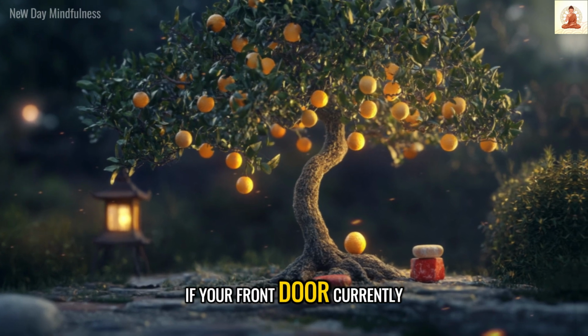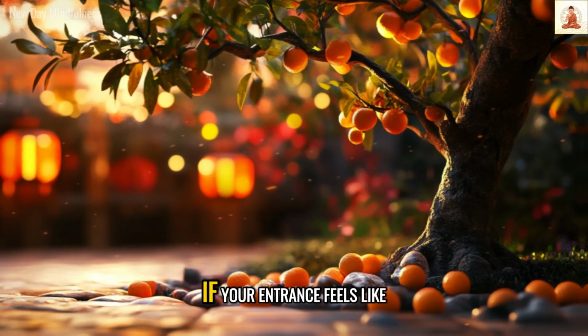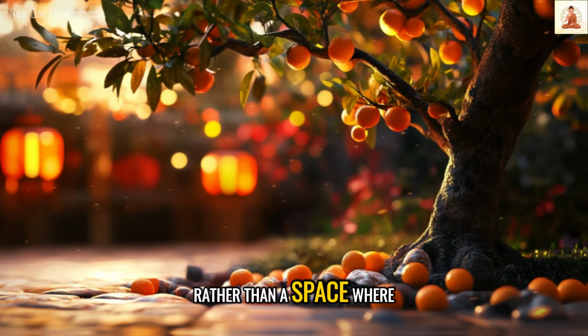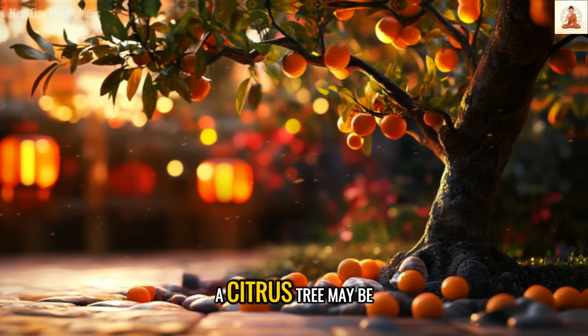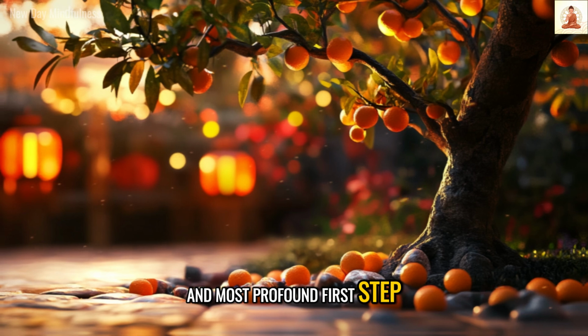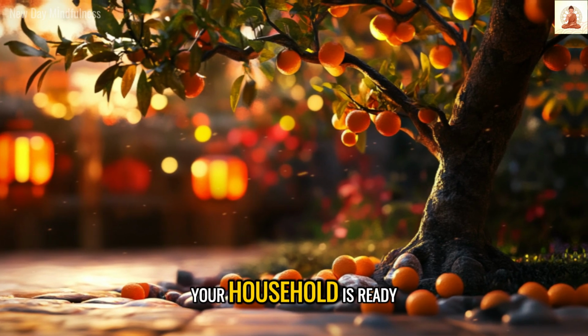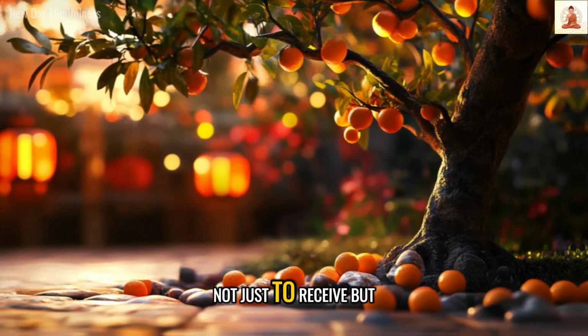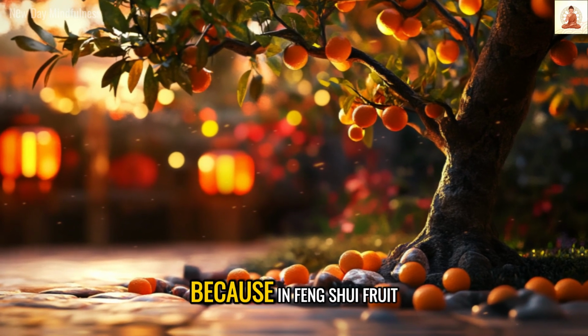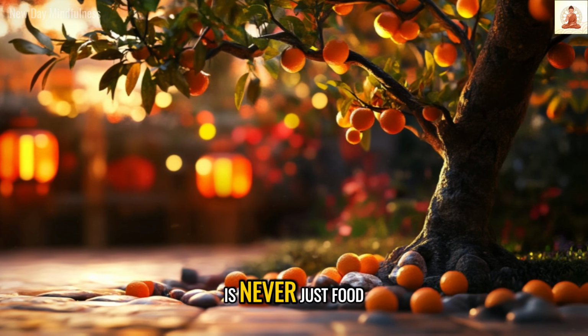If your front door currently lacks joy, if your entrance feels like a place people pass through rather than a space where energy gathers, a citrus tree may be the simplest and most profound first step. It tells the world that your household is ready, not just to receive, but to share, to brighten, and to bear fruit. Because in Feng Shui, fruit is never just food.